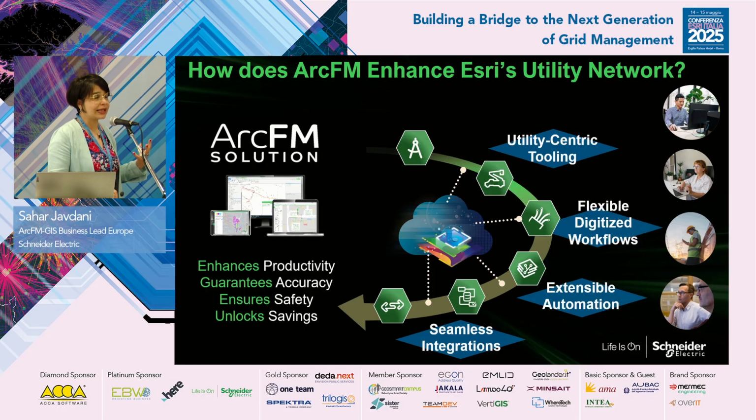We bring context, information to GIS. It could be network information, data model, and the information that makes the data more valuable and useful.